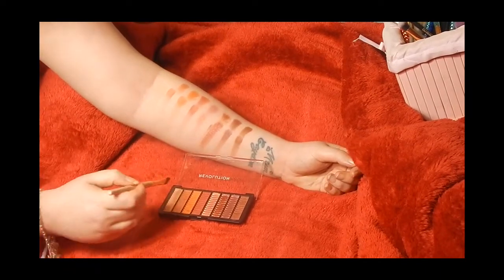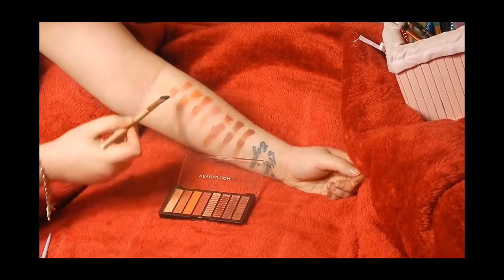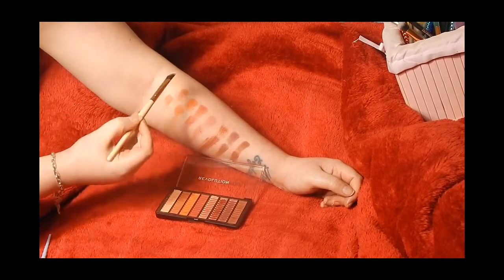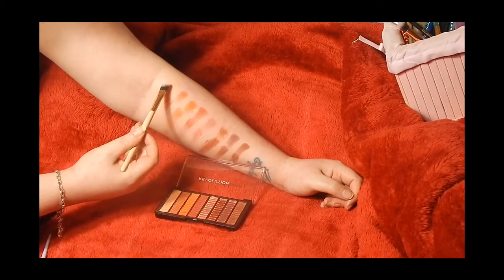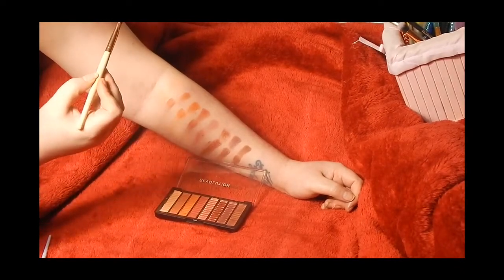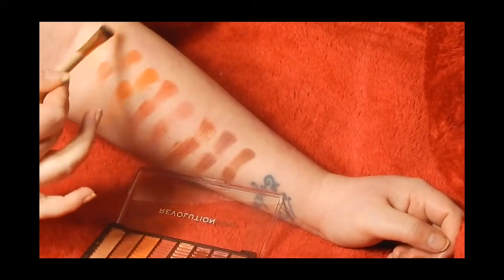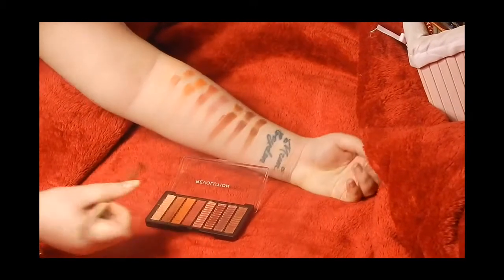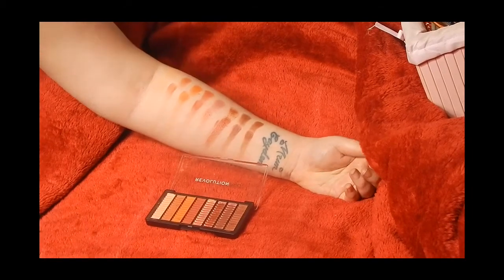And then the final beige, 1, 2, is picking up a lot of product on the brush. 1, 2. Yeah, it's definitely picking up a lot of product. I don't know if you can see, it's quite bally. When I say bally, I mean when you dip your brush in, you get loads at the top on the other side. But overall this palette is phenomenal and I can't wait to start playing with it.